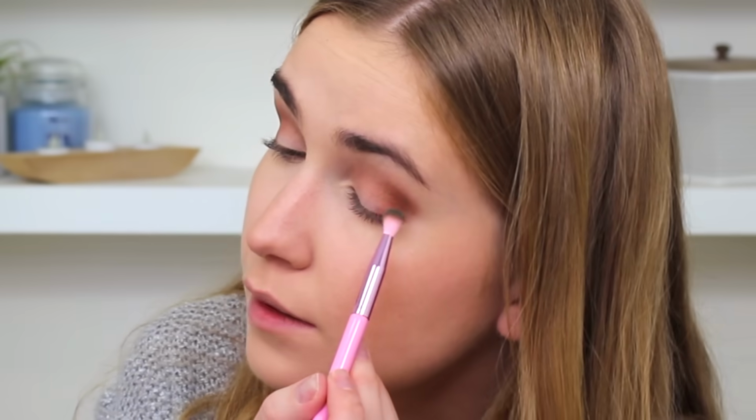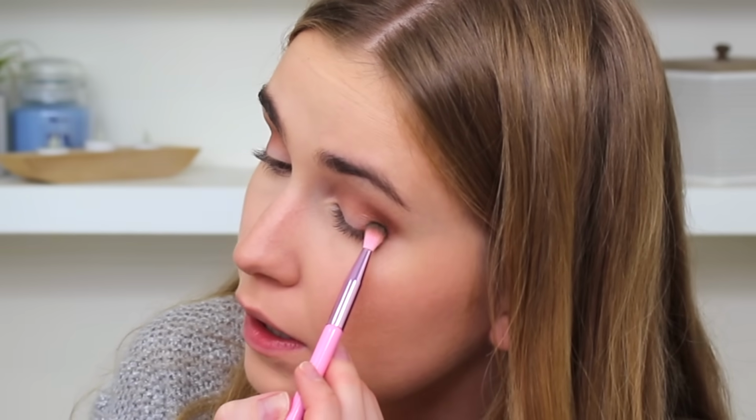Oh, there's a little bit of fallout. Okay, we'll start doing some greens. So I'm gonna take this color right here. It's right above the one that's broken and right below the other one that's broken. So we'll take it because it lasted. It was able to withstand the shipping. And I'm just going to put that in the outer corner.